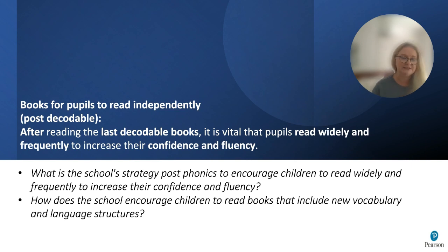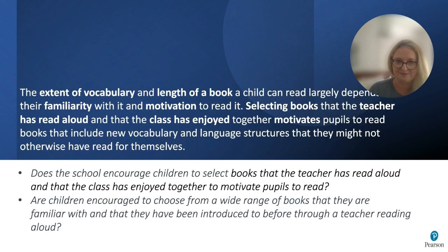And then books for pupils to read independently, so post-decodable, typically in year two. After reading the last decodable books, it's vital that pupils read widely and frequently in order to increase their confidence and fluency. So some questions to reflect on here. What is your school's strategy post-phonics to encourage children to read widely and frequently to increase their confidence and fluency? And how does your school encourage children to read books that include new vocabulary and new language structures?